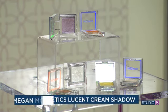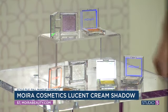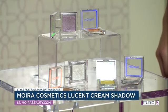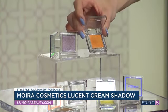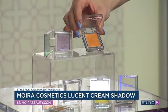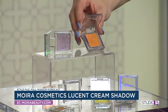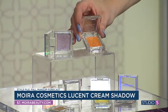Absolutely. A metallic is great because it always brings light to the eyes, so we really like these. These are by Moira, which is a lesser known brand, but they're awesome. And these are their $7 cream shadows, and they have a lot of these really pretty pastel milky colors, and they work so nice on the inner corner along the lash line, or like you said, just a pop of it anywhere to make it feel doable.